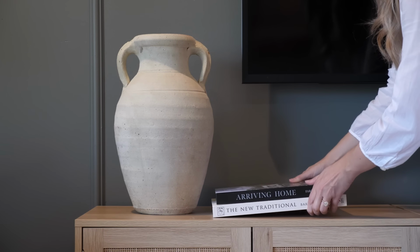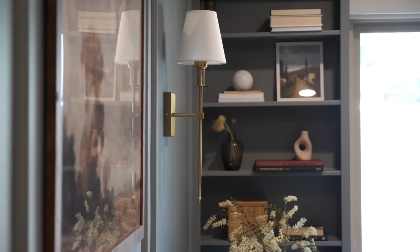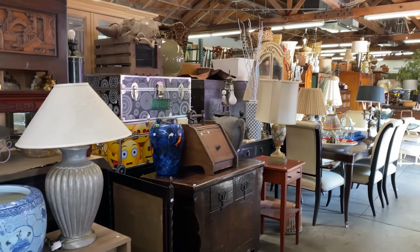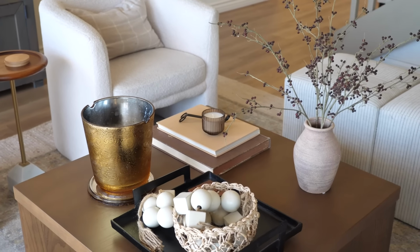You do not need to get expensive decor to create that designer look. I'm always in and out of thrift stores to try and find the perfect pieces for these groupings, and I think it's the best, most affordable way to do it.